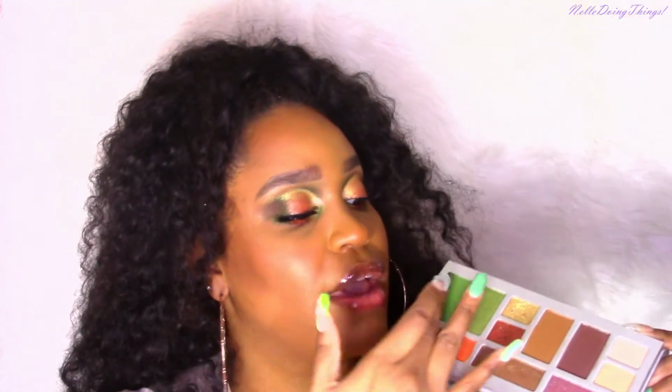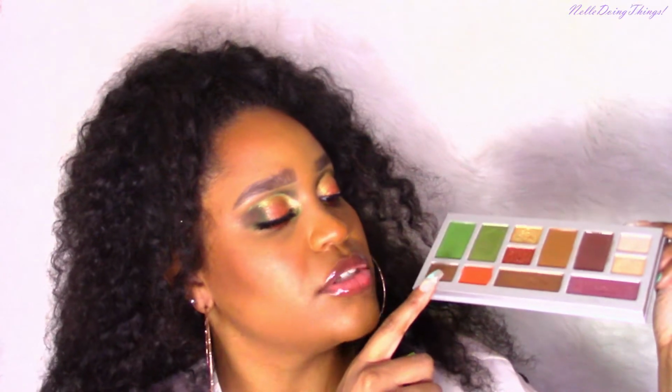Besides that, y'all, I used almost every single color in this palette. I literally used everything on the top. The only colors I didn't use in this whole palette were 1, 2, and 3 down here. Even the orange down there I used. So most of this palette is on my eyes right now, guys. I got a lot of color, a lot of things I can build up with this palette.